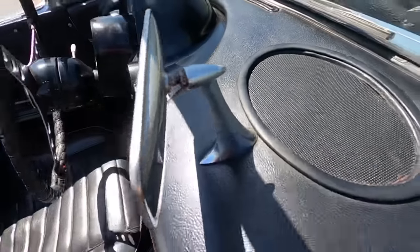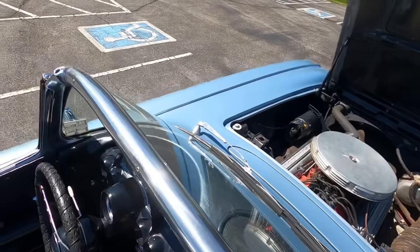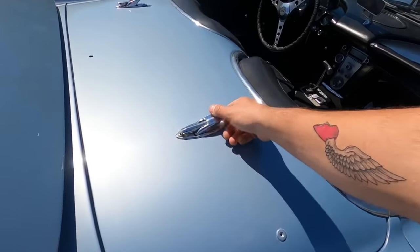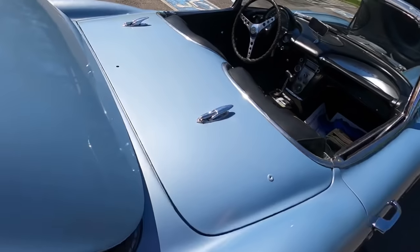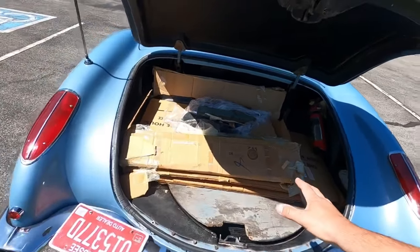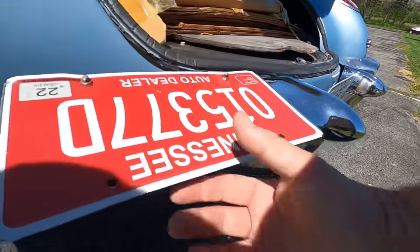A little bit of pitting on the mirror, up and around the front windshield. Looks pretty good. Around the back here, no clips seem to be working. Nice and smoothly. Like I said, with the trunk, we're gonna do that here in just a second. I'm gonna keep running around the edge of the car, looking at everything.